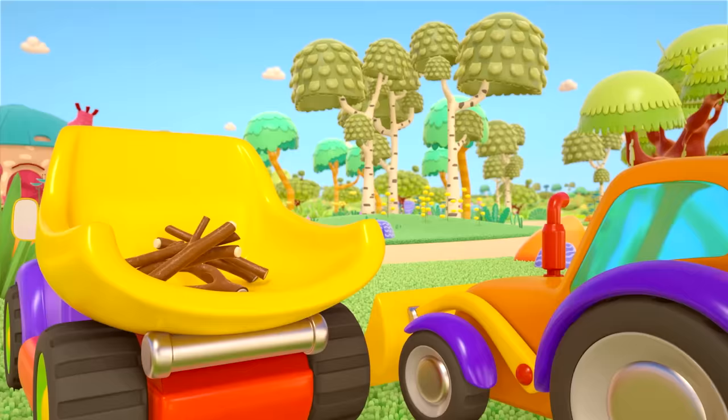Pop Hop loves to play and have fun. He dances and loves jumping high. He flaps little wings, hop, hop, hop. And look at how well he can hide. Peek-a-boo! Peek-a-boo!